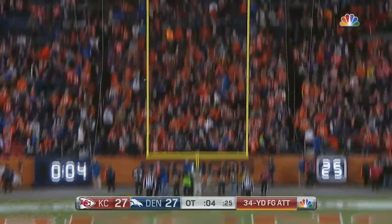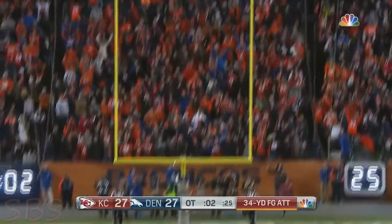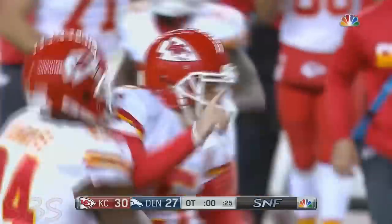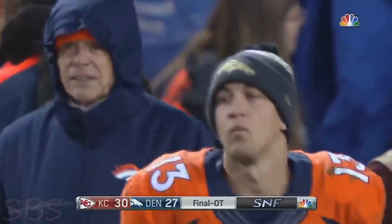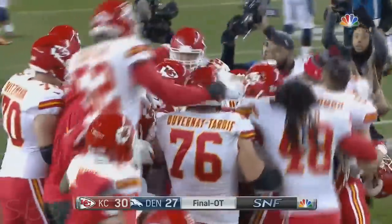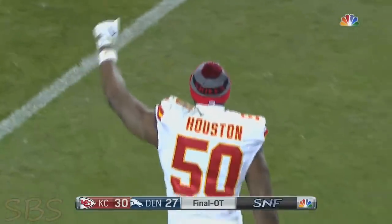For the win. Off the upright and in. Unbelievable game winner, Kansas City. You gotta be kidding me. The only way this game could end.